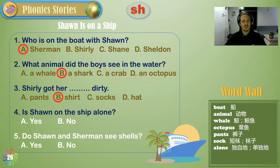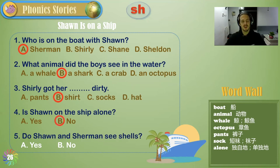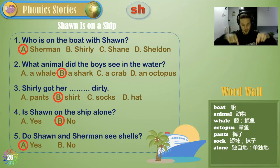Is Sean on the ship alone? Well, I think we know the answer to that. No, he's not. Do Sean and Sherman see shells? Do you see shells on a ship? From a ship? Yes. You are probably always close to shells if you're on a ship, but maybe they're way, way down.